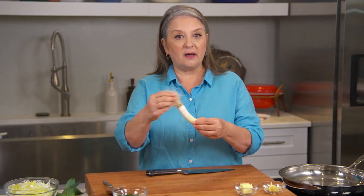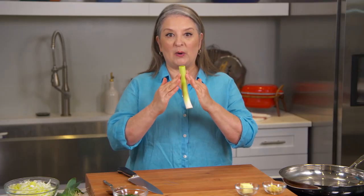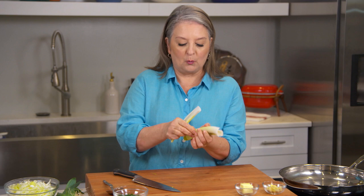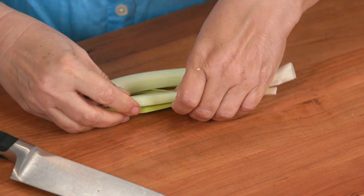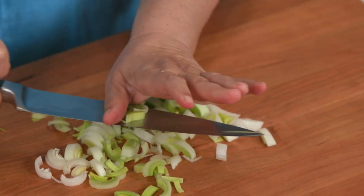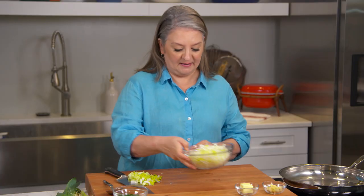Now from the other end, you're gonna cut off these rootlets. Leeks grow underground, so if they're harvested on a rainy day, they're going to be full of grit, which we're going to want to remove before we add it to the pan. I like to cut mine into slices and then rinse them. Much like peeling an onion, you're probably going to want to remove the outer layer. And then all you have to do is put your pieces on your cutting board and slice down from the top. Then I take these to a colander and run them under some cool water in the sink until no little bits of grit are remaining, and then they're ready to go in the pan.